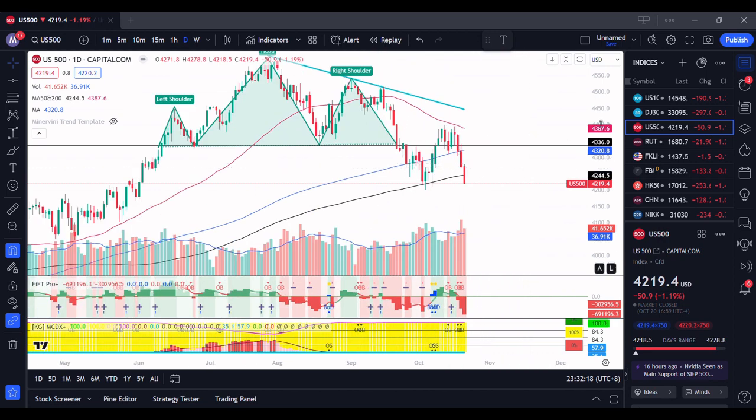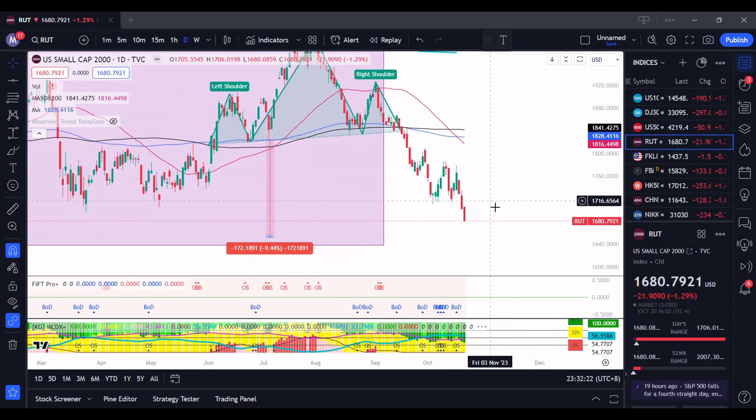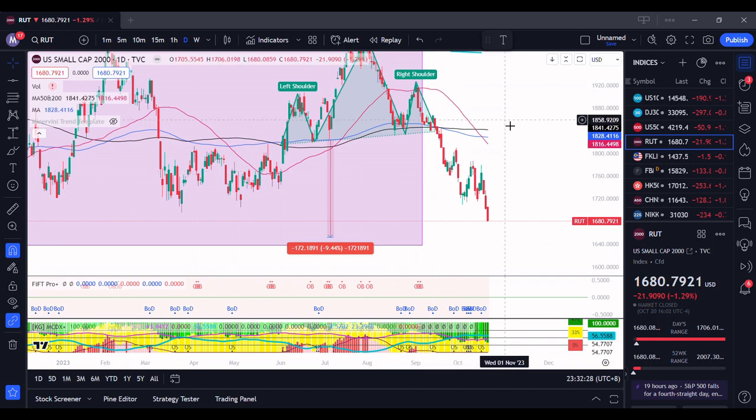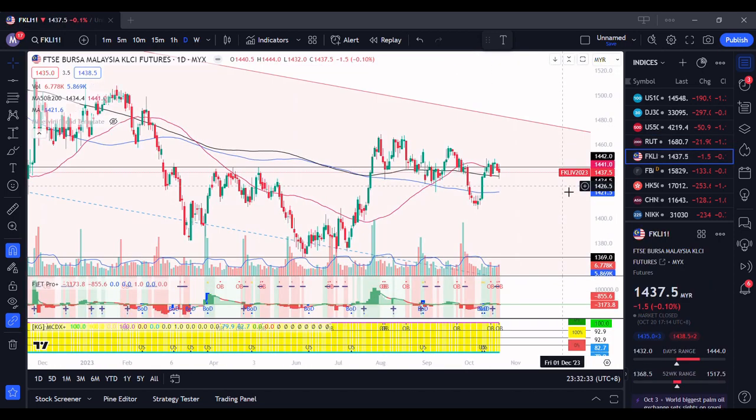So things don't look so good on the US indexes. The Russell 2000 is actually the same. It didn't even really reach, it just continued going lower and lower lah. So based on US indexes, it's not looking good at the moment. Next we go over to the KLCI index.